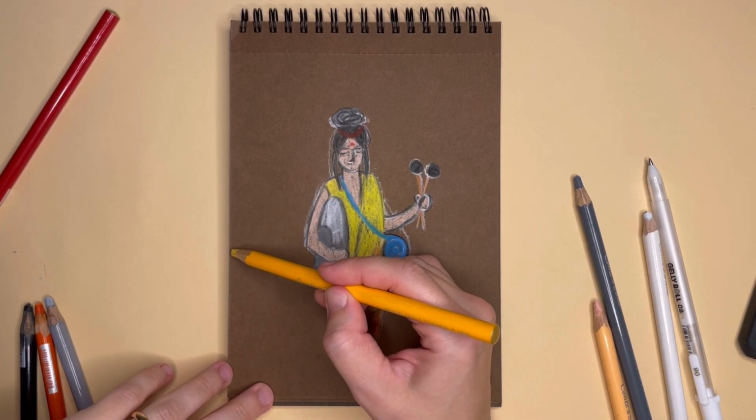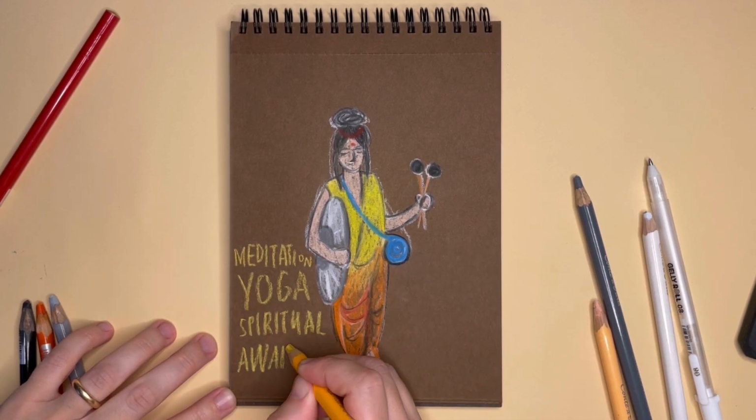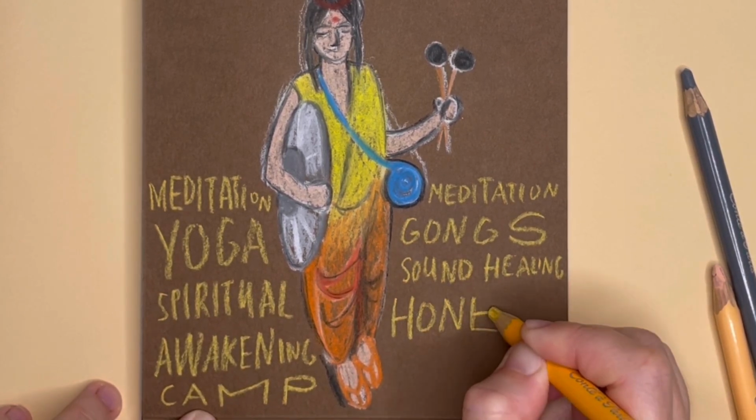To me, Bee smells like someone who meditates, does yoga, and just got back from that spiritual awakening camp, says the person who owns an almost empty bottle of Bee.